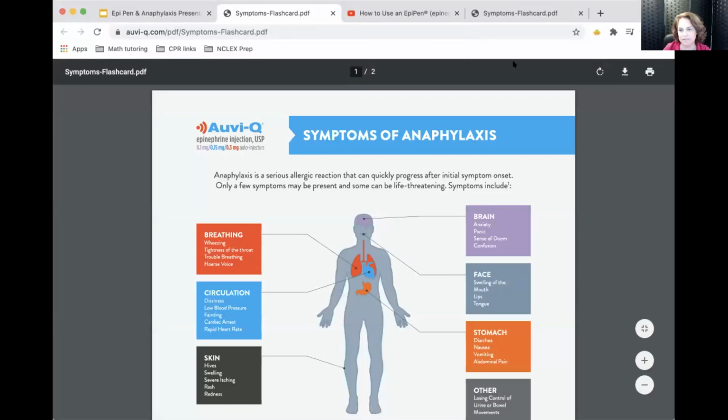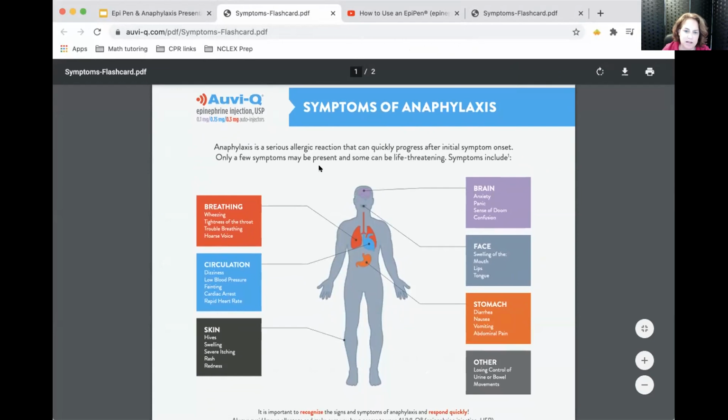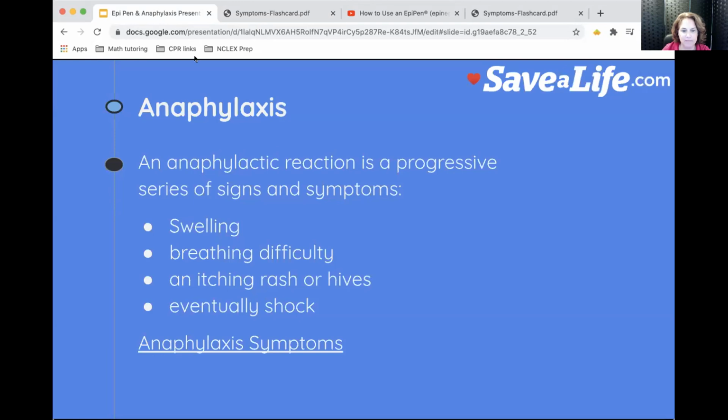Here is a good list of the symptoms of anaphylaxis. You especially want to be careful of anything here in this red box: wheezing, tightness of the throat, trouble breathing, even a hoarse voice, or anything that is swelling around the face, like the mouth, lips, or tongue. But as you can see, anaphylaxis can cause symptoms in all parts of the body. So it's a lot of things to look out for, but we definitely want to be looking out for the breathing and the airway.